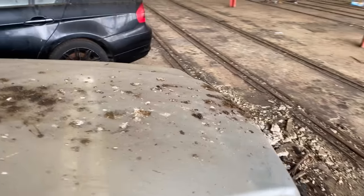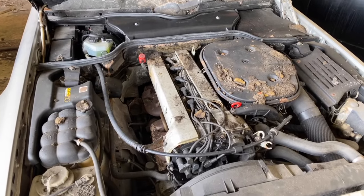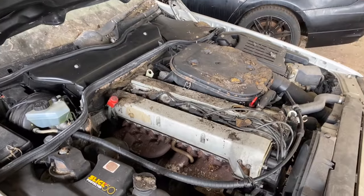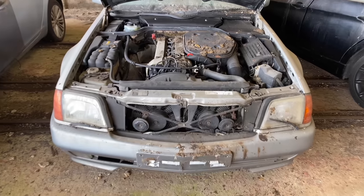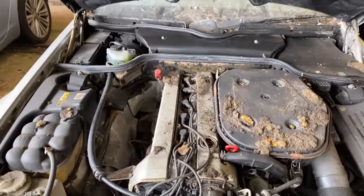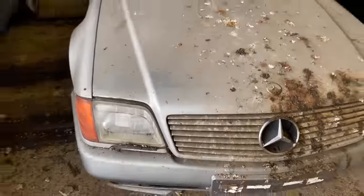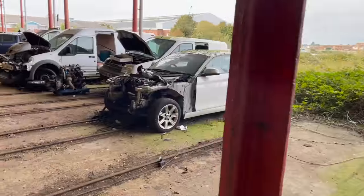Okay, should we have a look and see what lies underneath? So it's a 320. That is pretty much the same engine that I've got in my 190. In fact, it's the identical engine that I have in my 190. Now, these aren't fast cars by any means, but that engine in my 190, I cannot wait to see what that goes like. Super excited for that car. Oh, cannot believe that is here. I really can't. It shouldn't be here. It really shouldn't.